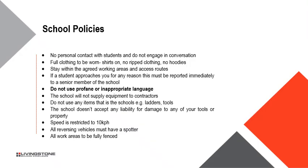The school will not supply equipment to contractors. Do not use any items that are the school's, e.g., ladders, tools. The school doesn't accept any liability for damage to any of your tools or property. Speed is restricted to 10 km per hour. All reversing vehicles must have a spotter, and all work areas to be fully fenced.